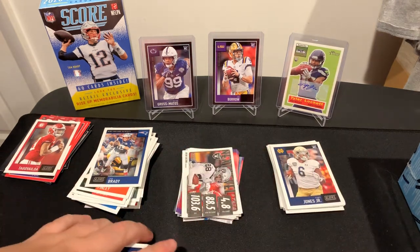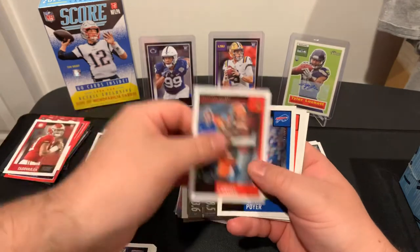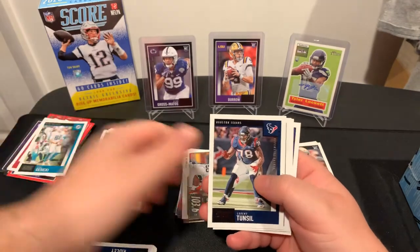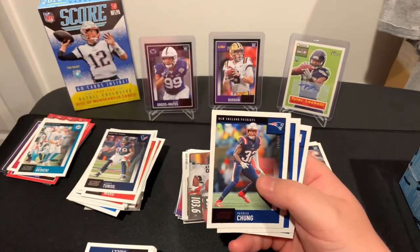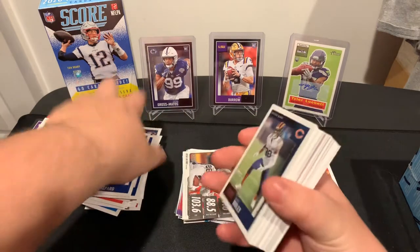I just want you to take a little bit here. We'll just do it like that. Sonny Michel, Jarvis Landry, Poyer, Denzel Ward. There's my boy I was talking about, Michael G. We got Patrick Chung, Quentin Nelson, Sterling Shepard. Here we go. I got a little grip on the stack.